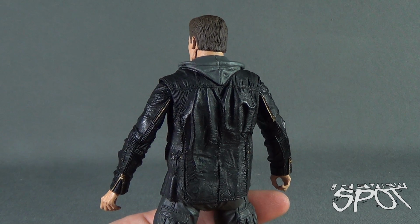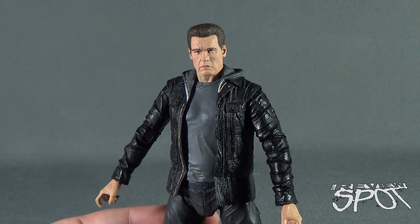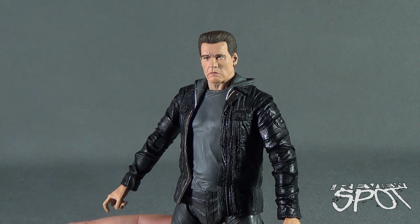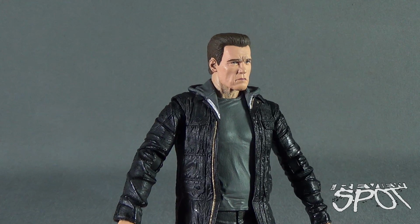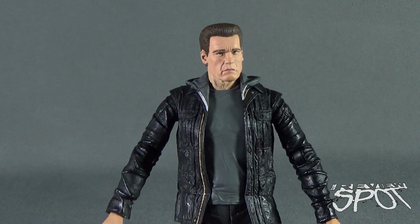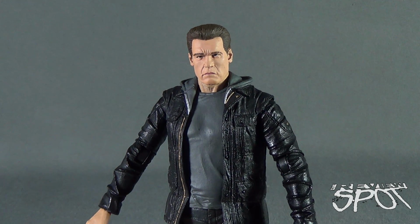Despite the fact that Genisys probably didn't do as well as studios had hoped, I think NECA delivers a strong figure here with the T-800 Guardian figure. And there he is right there. Overall, good solid figure. Doesn't have a lot in the way of accessories, mind you, but overall the figure delivers well enough for a movie that, again, could have been just a little bit better.